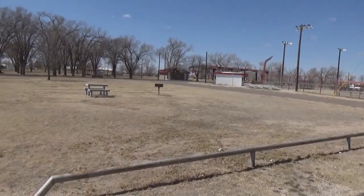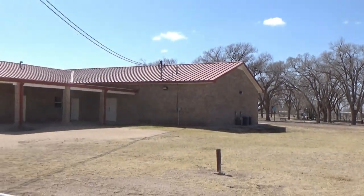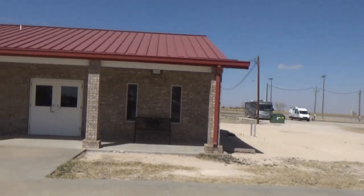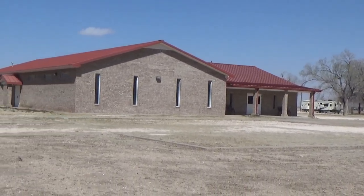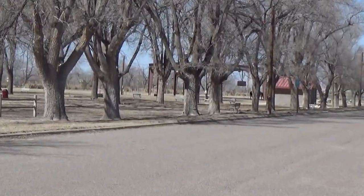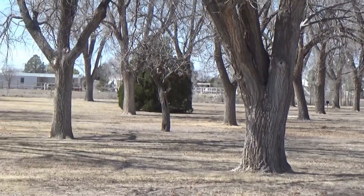Well, there's another picnic table. Now this building right here is the Tatum Community Center. However, there is no sign saying when they're open or what is inside the building. Right across the street is the city park, so I'll show you a little bit of that.